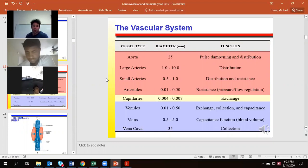Whereas then we go to our arteries, where the larger arteries can be from 1 to 10. And then as we're getting into our smaller arteries, arterioles, and eventually into those capillaries, they're so small that the red blood cells naturally have to fold themselves a little bit to actually get through those segments.